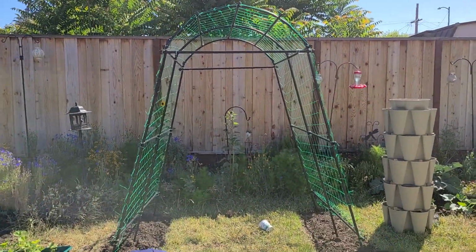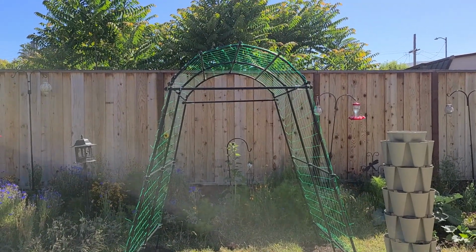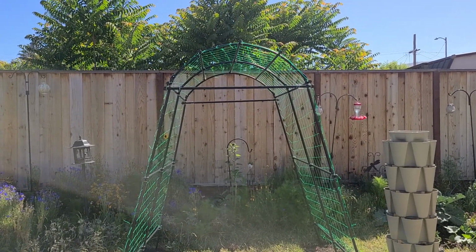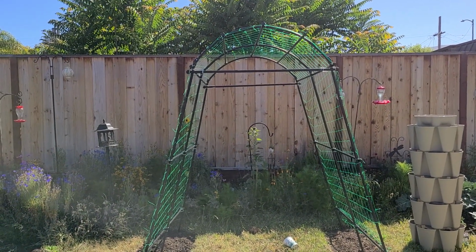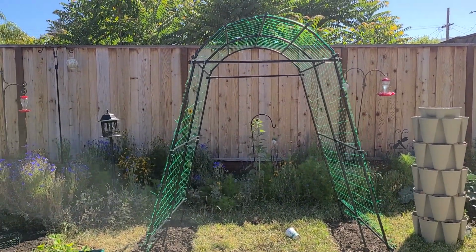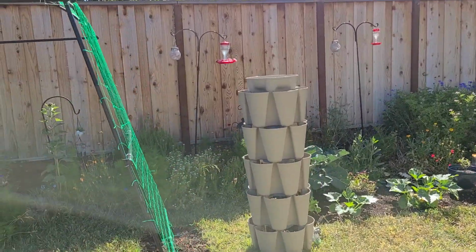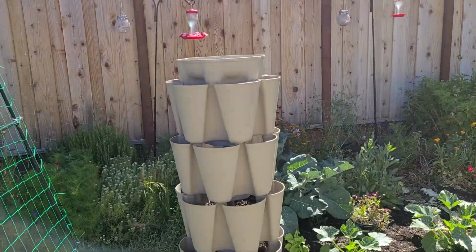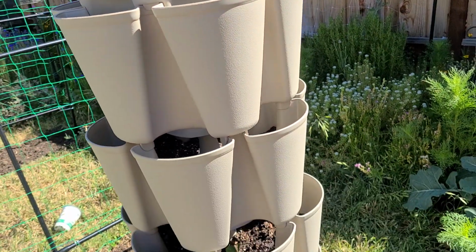Here is my Gardener's Supply Titan tunnel trellis. I'm going to grow cucumbers and cantaloupes and honeydews and things of that nature on here. And then this right here is my Green Stalk vertical.